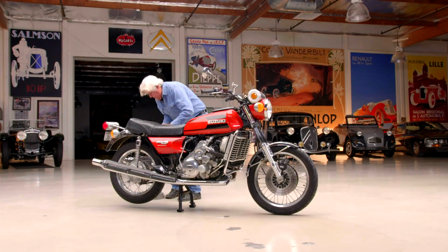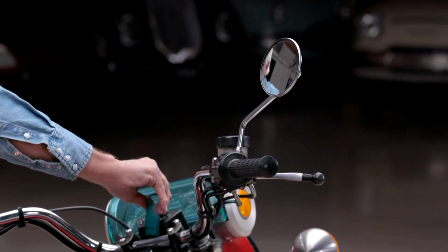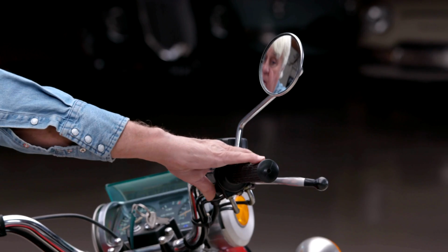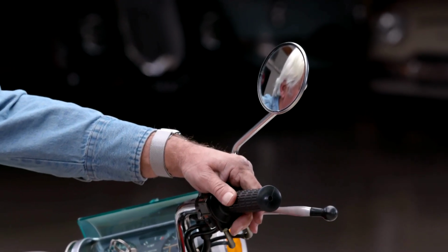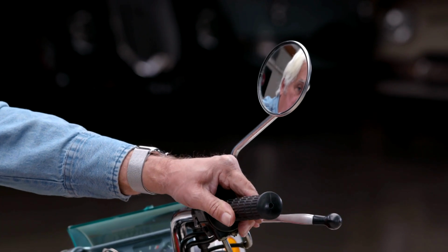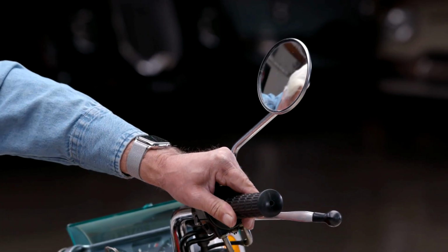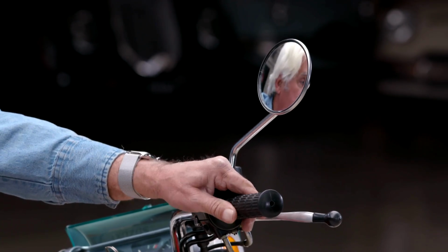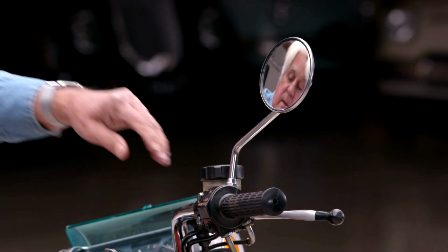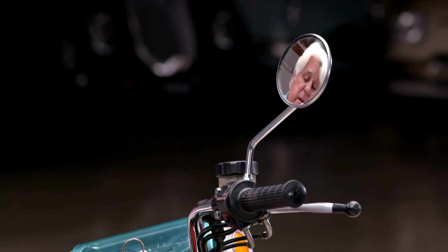Put that down a second. Watch the mirror. Now, see if you can tell me when the engine starts. Tell me if you notice any vibration at all. That's 7,000 RPM. And that's the genius of the Wankel engine, just incredibly smooth.